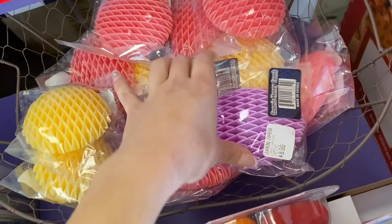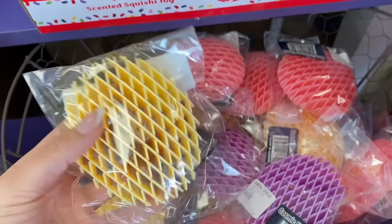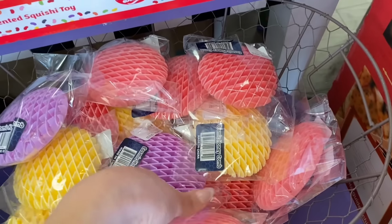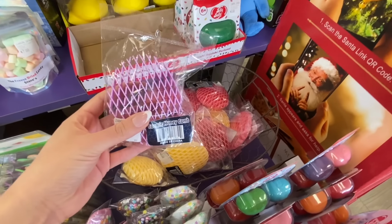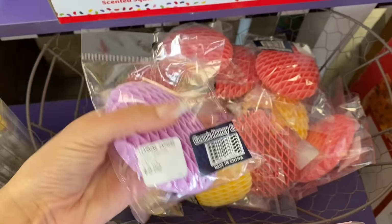Oh, guys, I almost missed these. So these are called cosmic honeycombs, and they kind of look like Easter eggs. I know they're not supposed to be, but do you guys think that I should count these for the challenge? I'm conflicted. They're really fun to fidget with. I don't know, guys. Should we? Because seriously, at first glance, they do look like Easter eggs. I guess not, but I'm really tempted.